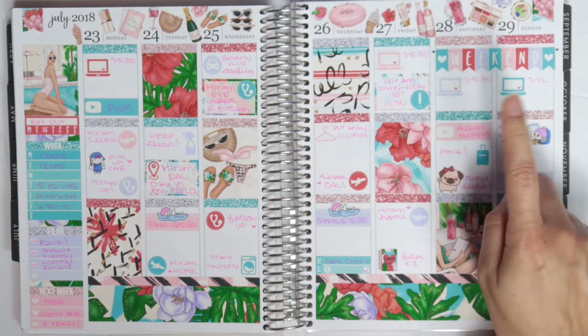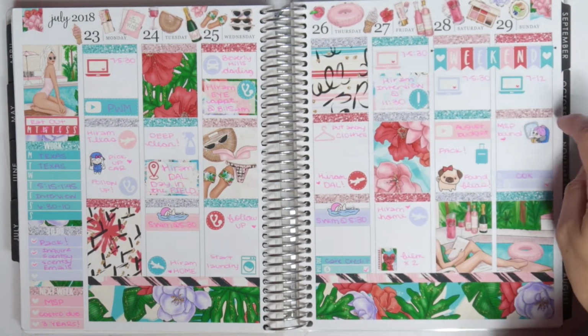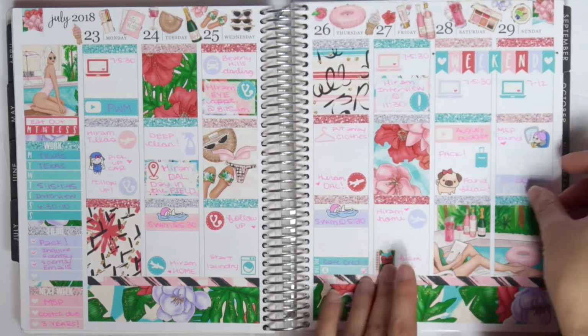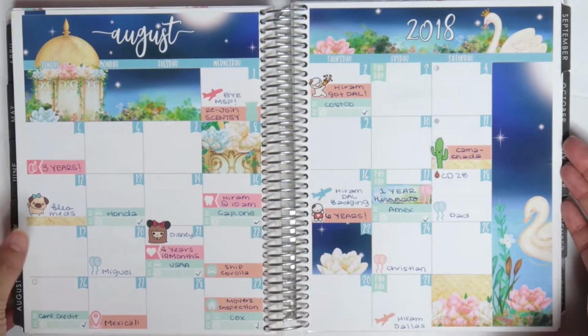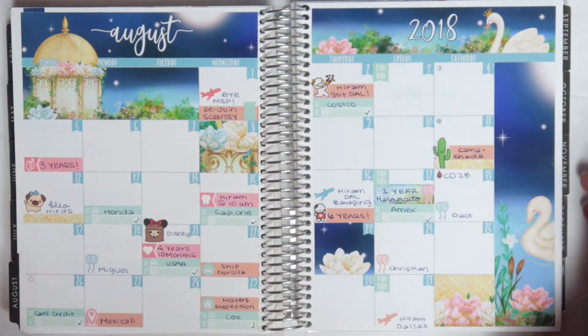But anyways, and then the next day I had to pack, and then I flew to Minneapolis. And actually my husband flew to Minneapolis with me too, because I believe if we keep going, so this is what the August monthly looks like. Really pretty.